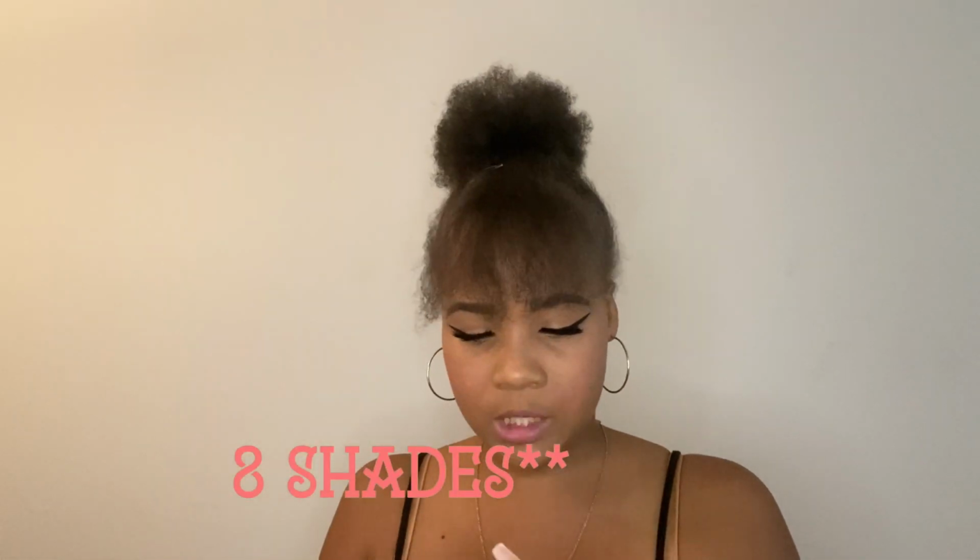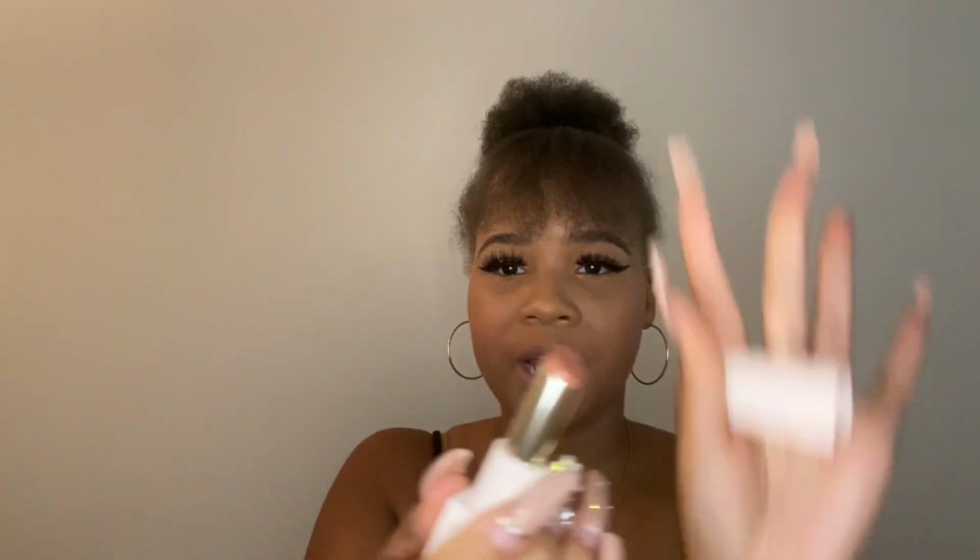But let's try the tinted one. This is in the shade Thankful, same exact packaging. I got a pinky kind of nude shade. My basic ass. Okay, ready? Ooh. Ooh. They're really buttery. They go on really smooth.